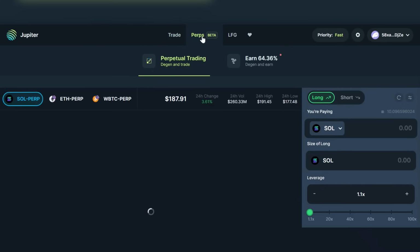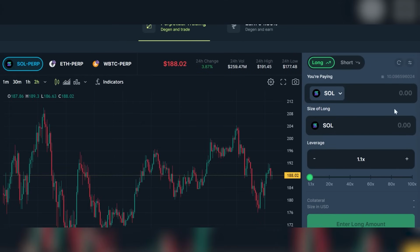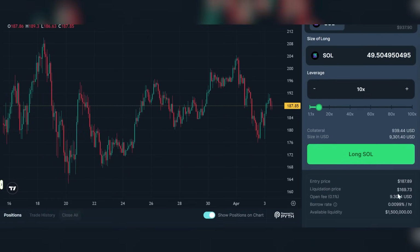On Jupiter, these trades are super easy to execute. So I click on Perps, and let's say I want to go long on Solana with leverage. I enter my collateral. I select my leverage amount, and I'm good to go with what is effectively a way to amplify any returns as well as amplify my losses. Be careful. But of course, there's no such thing as a free lunch, right? You got to keep that in mind. We always got to remember that risks are amplified here. So please keep that in mind.